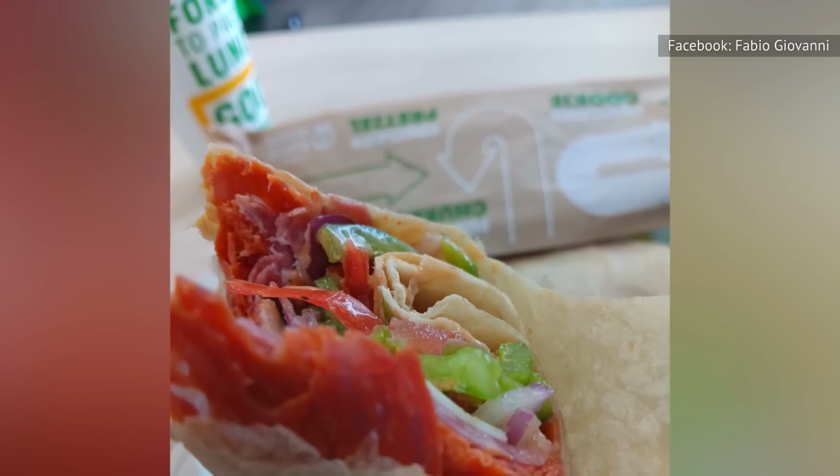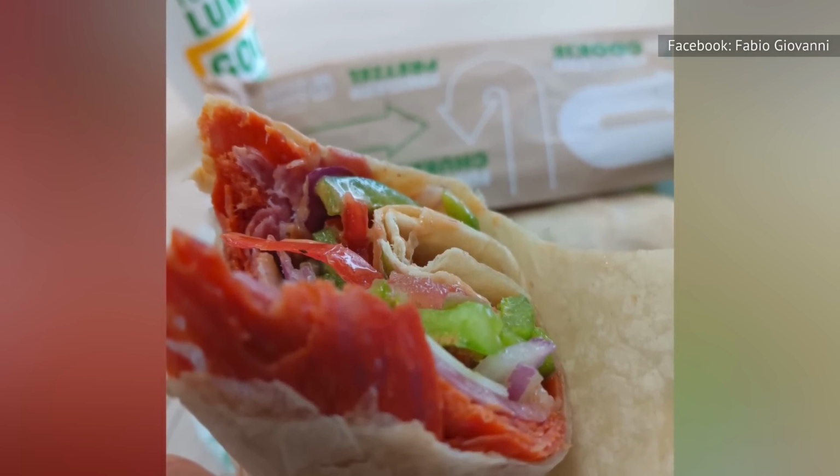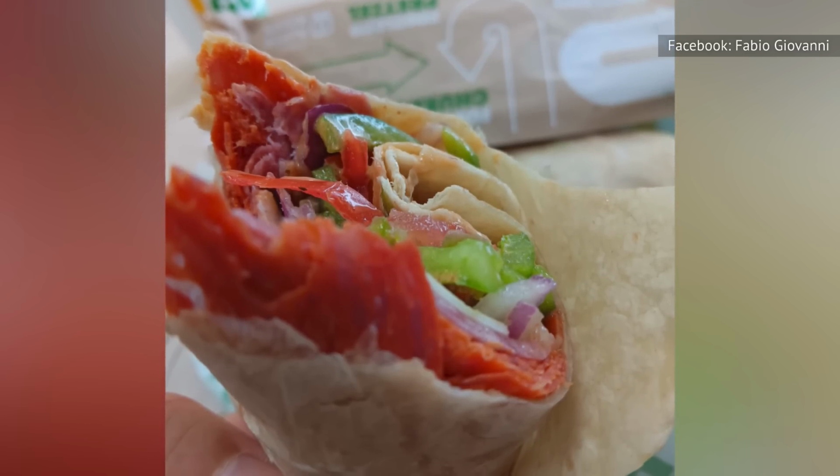Additionally, the meat contains sodium nitrates, which can be harmful to your heart health when consumed regularly. Moreover, the jalapeno peppers contain sulfites, a potential allergen that can trigger sulfite sensitivity in some people.